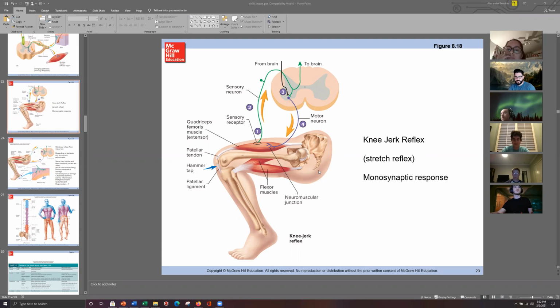A great example of this is if you go to the doctor and you get the hammer tap test on your knee, where we tap the patellar ligament down here. What that ends up doing is stretching our patellar tendon up here that then pulls on the quadriceps muscles. When that happens, it stretches those muscles very quickly past that normal operating length. So the trigger to recognize is that we stretch the muscles too quickly, not if we just gradually stretch them and stretch them. If we stretch it too quickly, then the body's like, ooh, we don't like that. We want to make sure that we don't damage our muscles too badly.